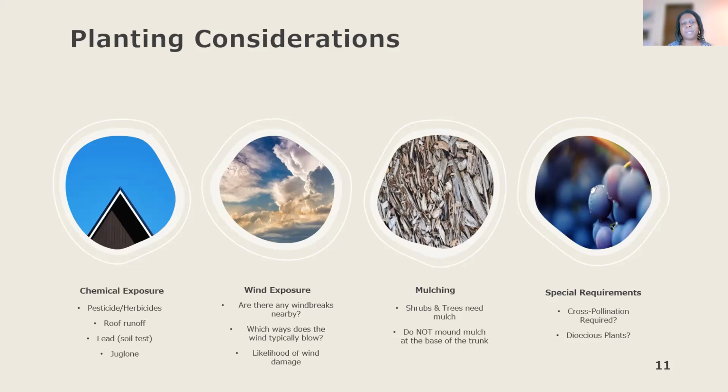So again, if you want to be able to get the female plant to set fruit, you need to have a male plant nearby.